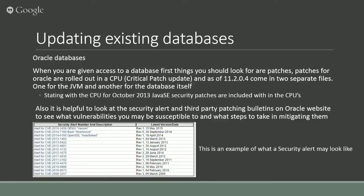Databases are typically already set up. This is 2015. So, when you get handed a database, it'll be an existing database. Typically, there will be security holes in these existing databases for smaller companies or competition environments, such as the ones we do.